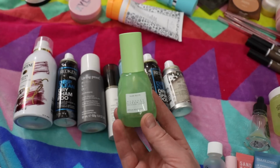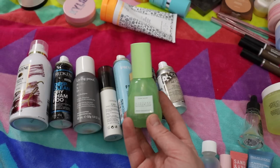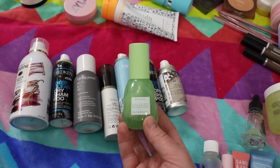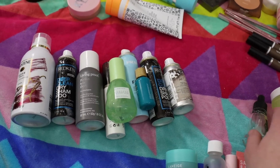So I've never used it continuously since, because I do have another one in use as well, but I don't use it day after day. I'll swap it out with other serums, but it does feel really, really lovely on the skin and adds nice hydration.